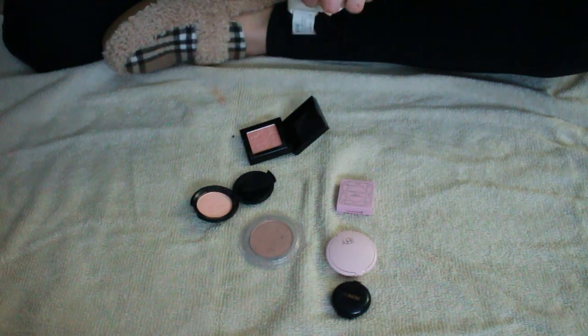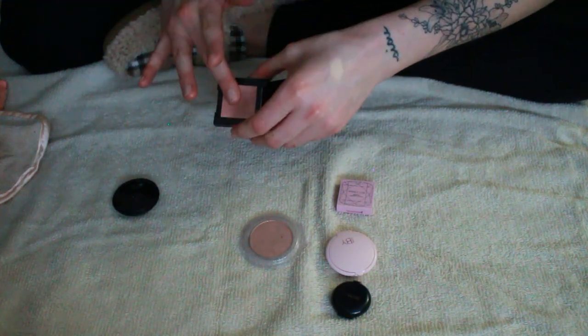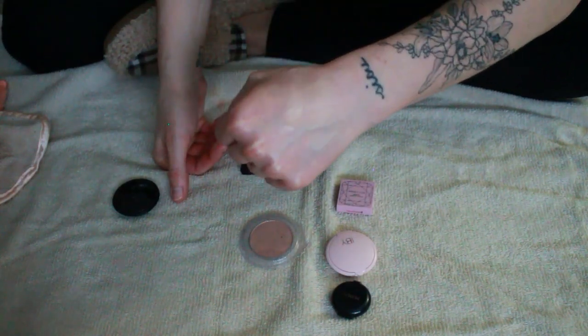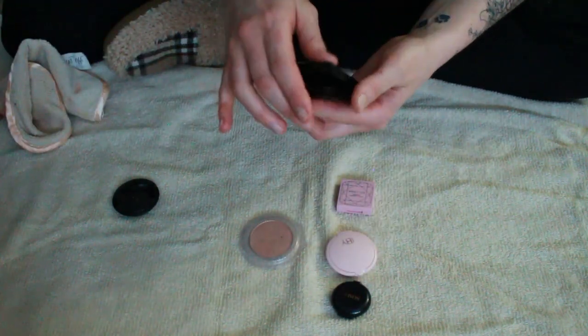I'm gonna have really raw skin on my hands at the end of this. All right, so we're gonna swatch the Nomad right there, and then the Shayna B right underneath it. I think the Shayna B is a little bit pinker, but I prefer the finish of the Nomad one. So we're gonna say goodbye to the Shayna B. She's in some pretty good shape, so I think I'm just gonna pass her on.